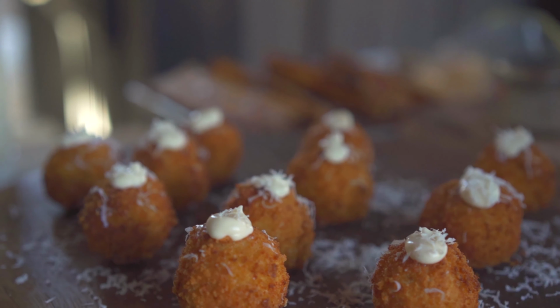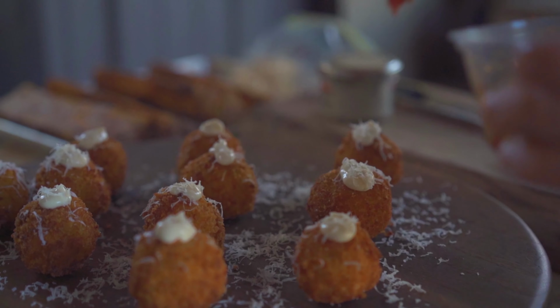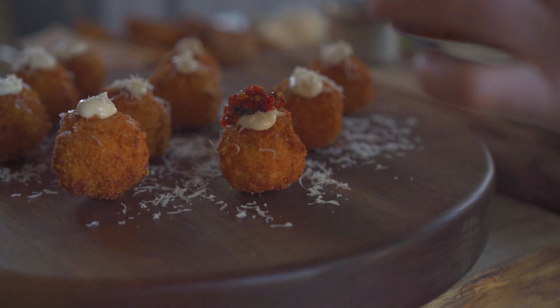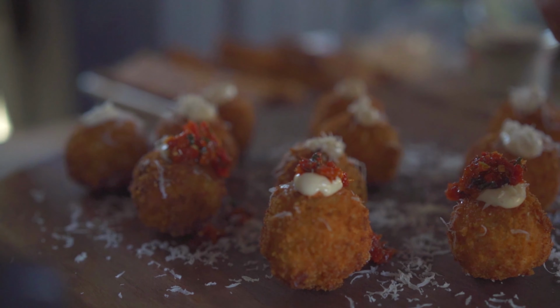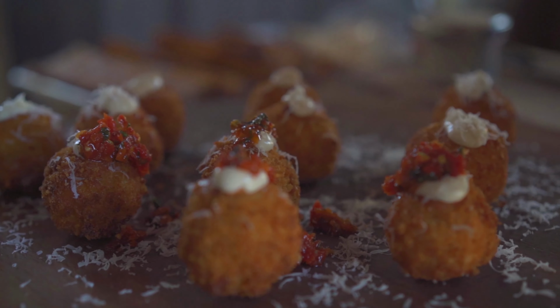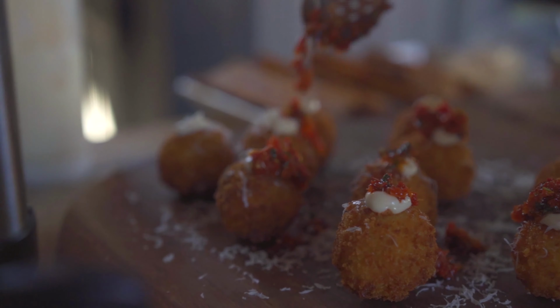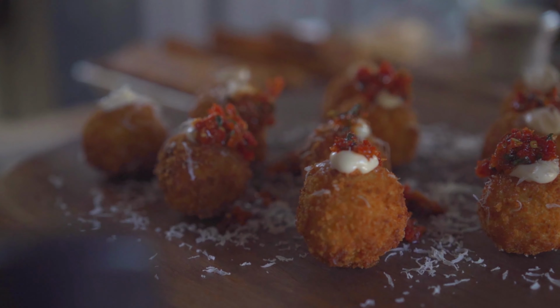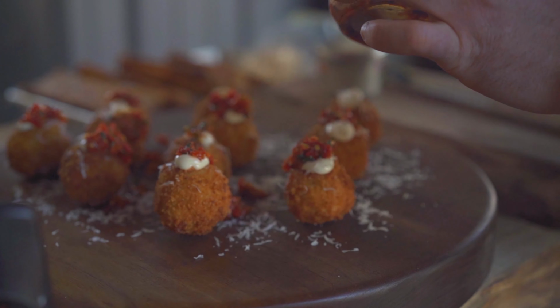Yeah, that's good. And then what we do is we take our sun-dried tomato chili pesto. It's got sun-dried tomatoes, chilies, garlic, basil, a few other secrets, and just a combination of this with the cheese and with the crispy mac and cheese cheddar ball. Slight kick to it.